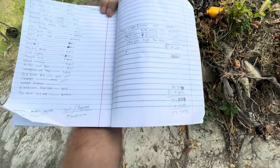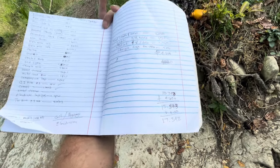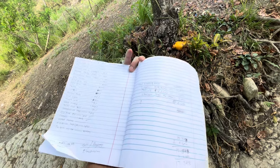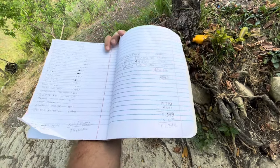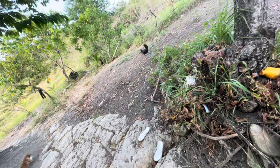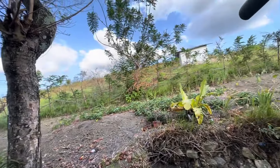So all together, it says $17,343 there, but they said you have to pay for the documents and other miscellaneous charges. So it's pretty much going to be 18,000 pesos, which is I think $310 plus. So you know, that's a lot of money. That's why a lot of families don't have electricity here, just because it's not cheap. So I think that's the update for right now.